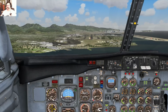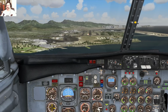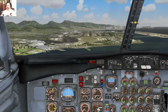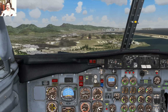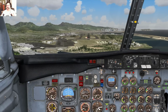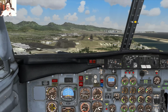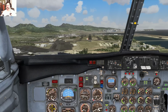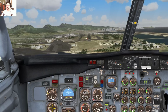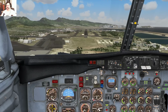Approach, Aloha 114 with you, 5,280, heading. Aloha 114 with you, 5,280, heading. Aloha 114, Honolulu Tower, are you going 4 right?